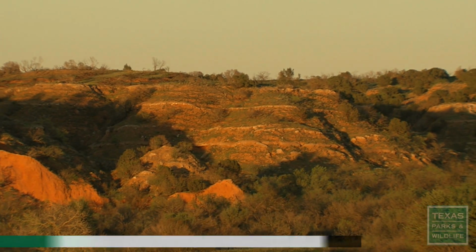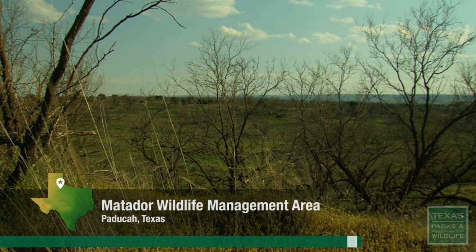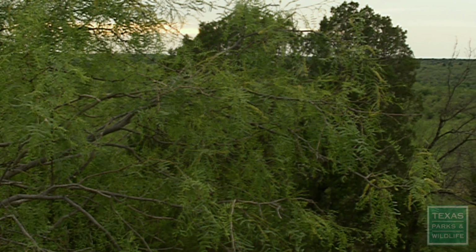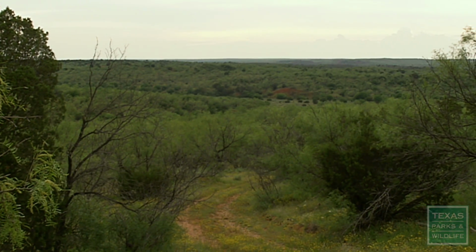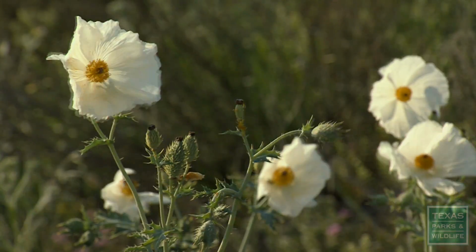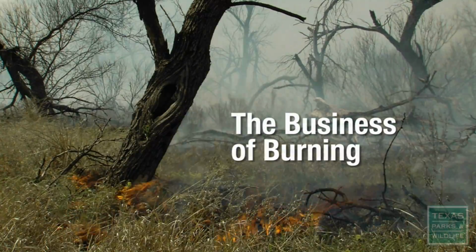Along the edge of the Texas Panhandle, you'll find the Matador Wildlife Management Area. A colorful land of rolling plains and canyons spanning over 28,000 acres. The beauty and balance of this natural landscape is maintained by the regular use of an ancient tool: fire.